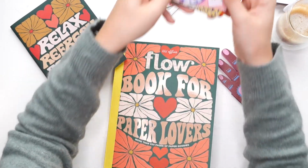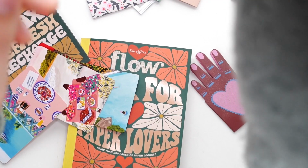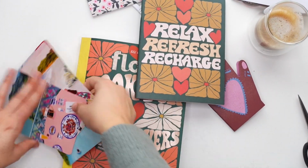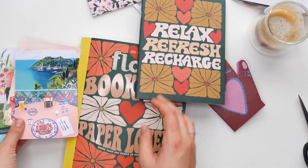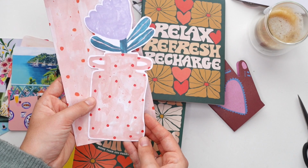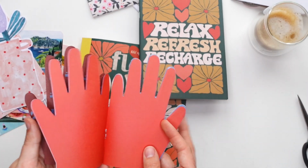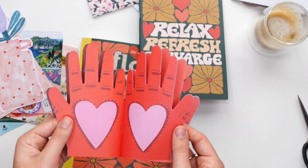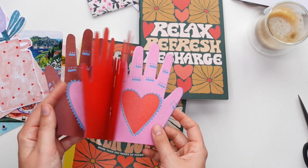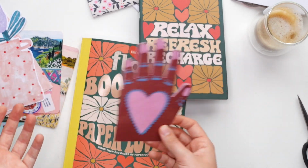The postcards are actually... Gosh dang it, my battery died. But I was saying that the notebook is a big yes for me. The postcards I can actually use. I actually really like them. There are things in there like this gift bag with this adorable plant icon. This hand notebook is a little bit random. I don't really know what I'm going to do with this. If anyone has any ideas, do let me know. So that's the one thing that I find a little bit odd.